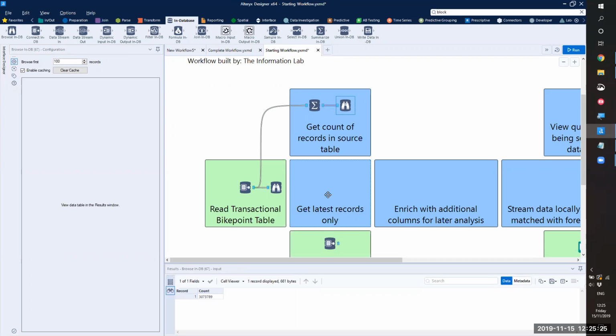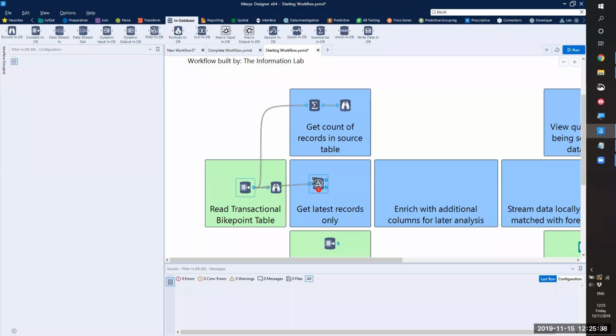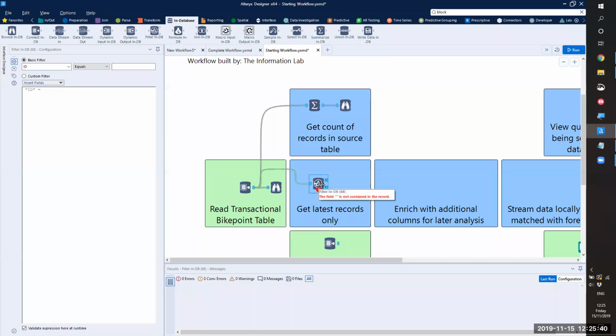So now we want to do a filter to get the latest records only. If we go up to the In-Database Tools, we have a Filter In-DB here. So if we pull that over and connect it. For those of you who are really familiar with SQL, this will be a relief to you. I am not Captain SQL, so it's a little bit harder for me.